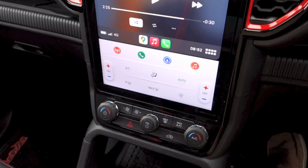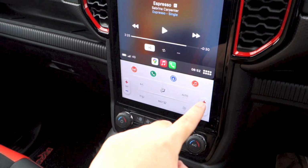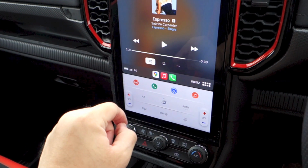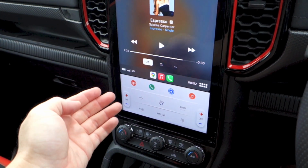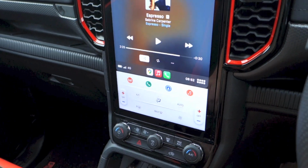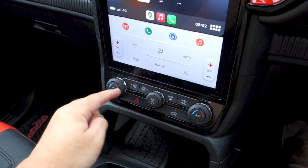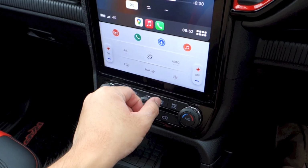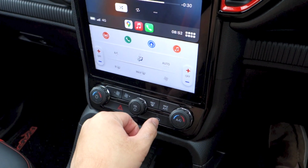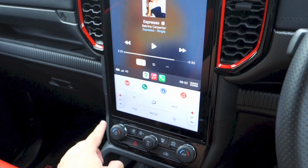Dual zone automatic climate control system. The physical controls are below, and there are some set of controls on the infotainment display itself, and the climate control displays, well, within the infotainment display. But back to the physical controls: passenger side temperature, power button, fan speed, front defrost, maximum air conditioning, recirculation, driver side temperature, air conditioning.